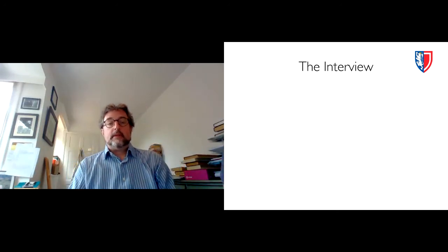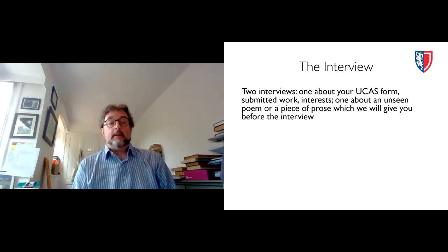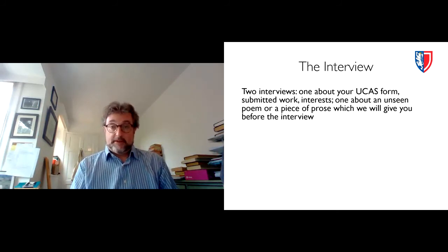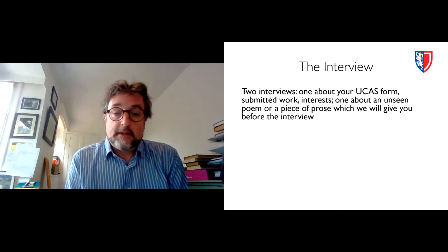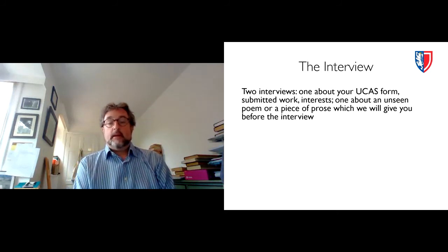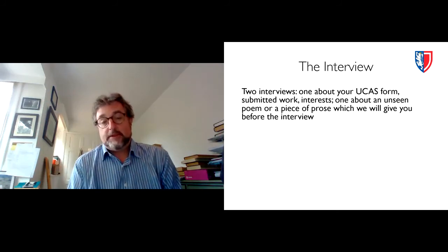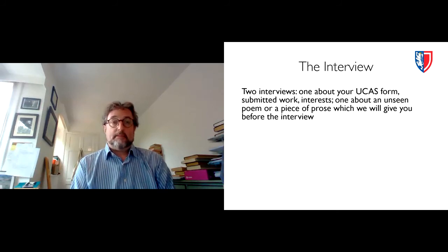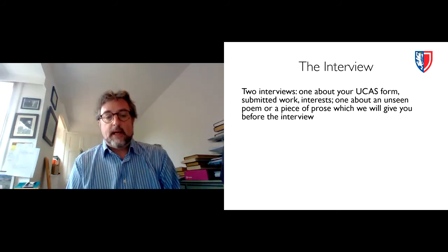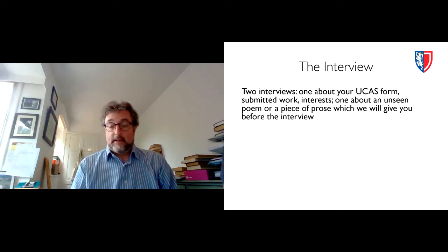The interview itself, well, the key thing about the interview itself is to remember, well, I'll just explain what the structure of the interview is first. You'll have two interviews. One will be about the stuff on your UCAS form, about the work you submitted, about your other academic interests. And the other interview will be based around a piece of paper we give you with a text on it that we hope you haven't seen before, or a piece of prose, a poem, something like that. And we'll give you that maybe 20 minutes or half an hour or an hour, whatever it might be, before the interview. And then we'll just ask you about that.